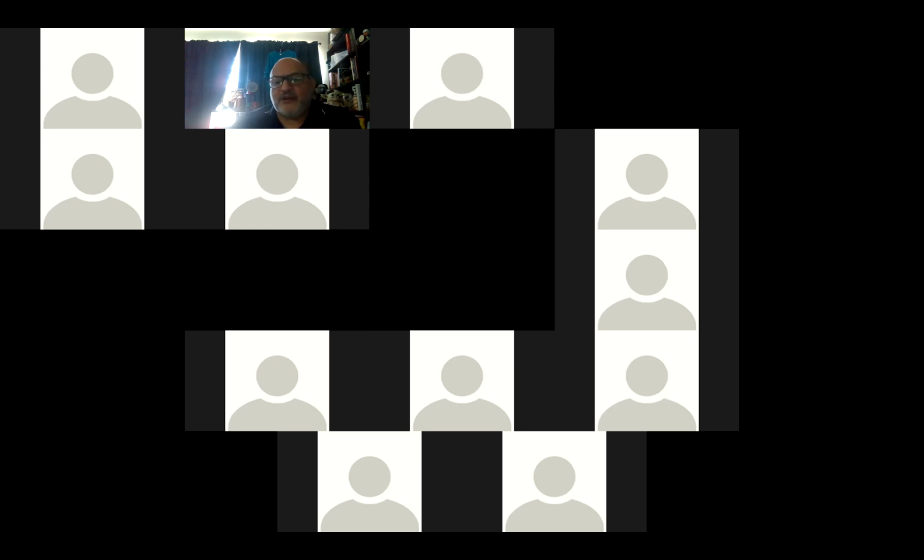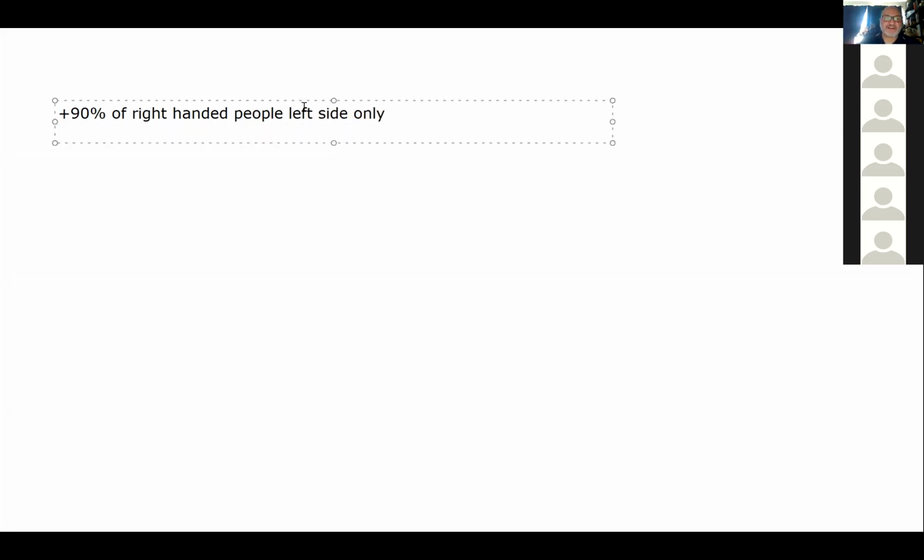The last thing I want to say about this is that this is another example of lateralization. This is a condition that in essentially 100% of right-handed people, over 90%, let's say it that way, have this Wernicke's area over here on the left side of the head only. And even left-handed people, over 75% of left-handed people, on the left only.